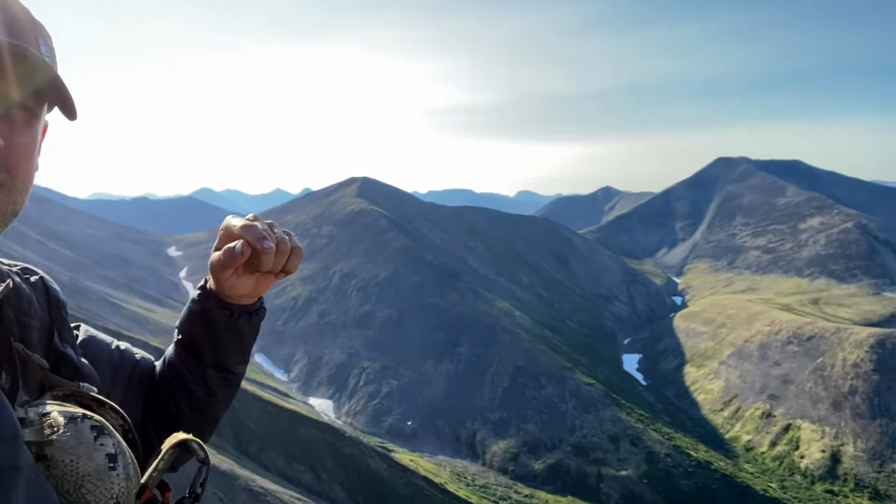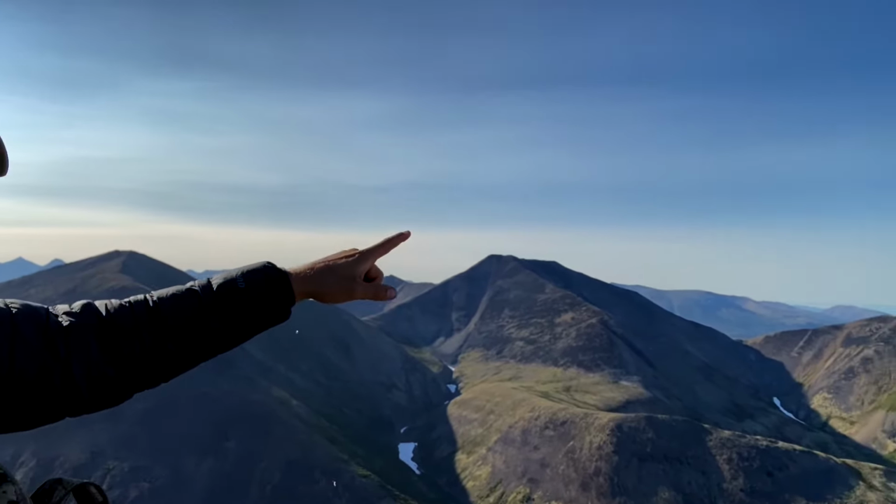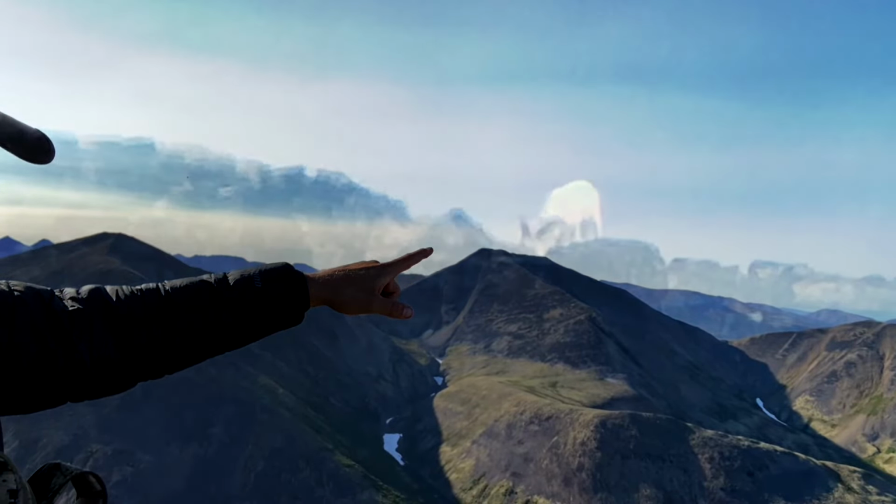The three rams that we were watching, they were on this mountain. We were planning to come here today to put a stalk on them. But then last night they decided to go over to that mountain. They're just feeding up on that ridge right now.